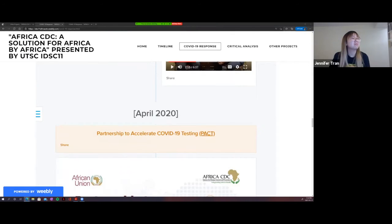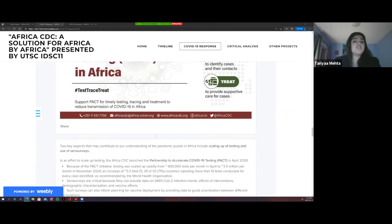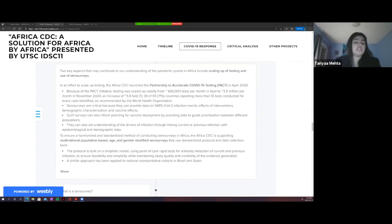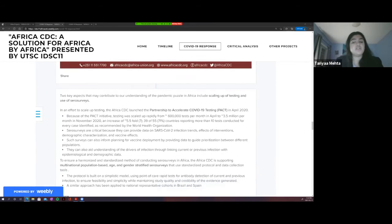So testing basically focused on collecting data for serosurveys. Serosurveys, in layman's terms, is testing and collecting serum, which is a bodily fluid that contains proteins. But more importantly, it contains indicators of antibodies that are indicators of immunity.